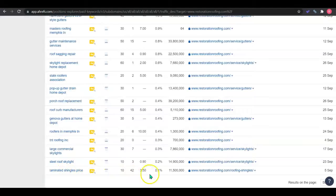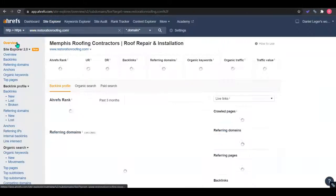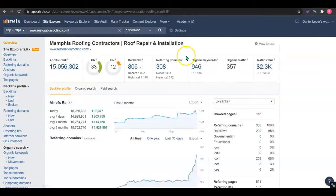Laminated shingles price, $3.50 a click, probably not a good return on investment because it's getting 10 searches across the country. It's just a waste of money. Roofers in Memphis, Tennessee is a good one. It's $10 a click, and there's 20 searches happening a month. Roof curb manufacturers is $5 a click, and it gets 60 searches nationwide. So that's not really a great keyword for you guys. So just be cautious with what keywords you're targeting, because again, the goal is ROI, return on investment. Right now, all of this is giving you 357 traffic on average each month.